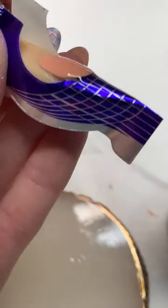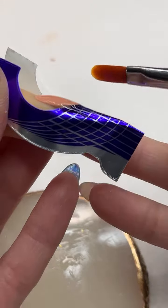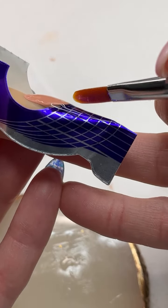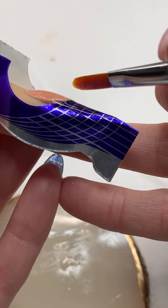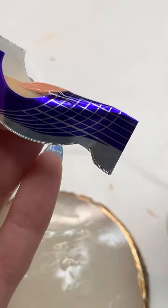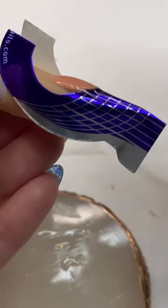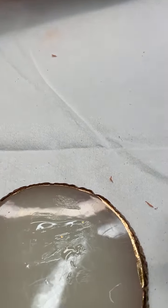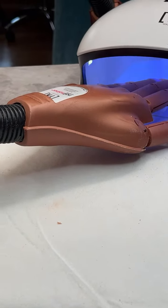It's also going to give me a little bit more of an even, level surface here. If I didn't add that last little bit right through here, I'd have a little bit more of a drop down between that natural nail and that form. So it's just going to give me that little bit more of a smooth transition from that natural nail to the form.